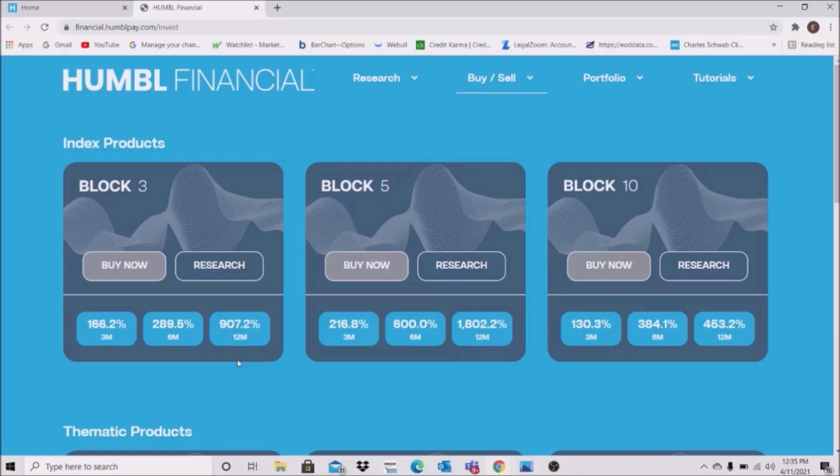I can't think of a mutual fund, an ETF out there that gives that type of return. Maybe that was just an anomaly. I don't know. But look at block five, 3, 6, and 12 months. 216, 600, 1800. Sounds unbelievable. Block 10, 103, 384, 453.